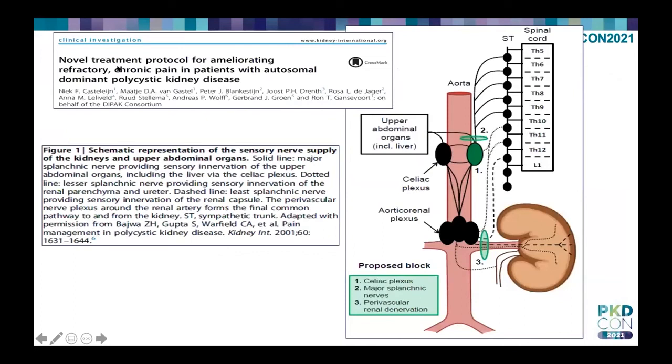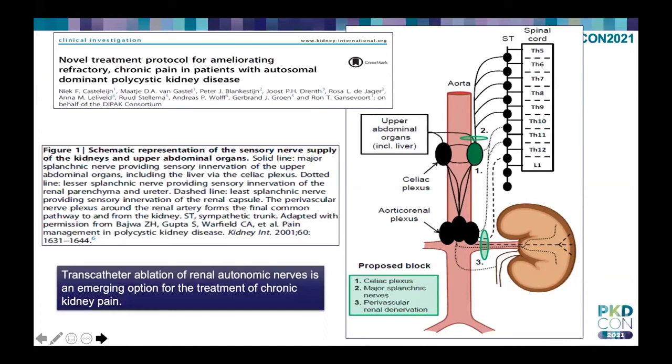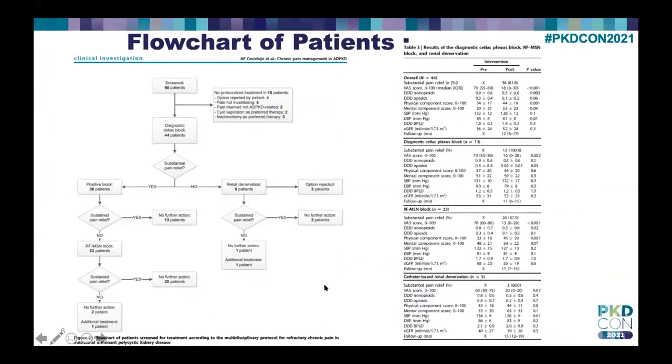This is an approach that's used in other centers. For example, the DPAC, the European group, are denervating in some patients with polycystic kidney, the nerves going into the kidney. This is called renal denervation. And they have a process for that, doing temporary nerve blocks first to see if that works. Whereas we have moved largely to denervation as our primary treatment option for patients with chronic pain, where we can't drain cysts, or they're not ready to have a nephrectomy yet. And this is safe. We do it, it's an overnight hospital stay.